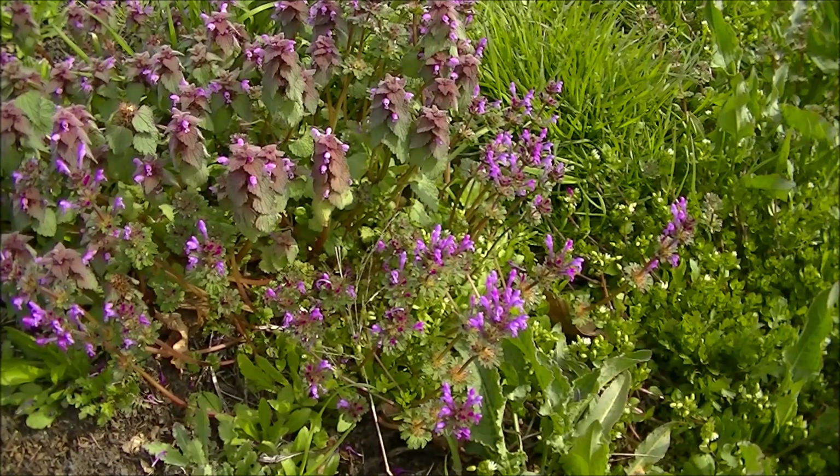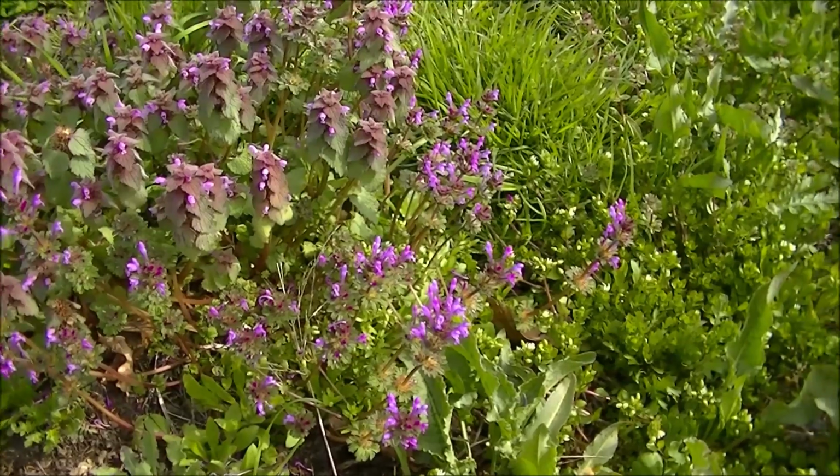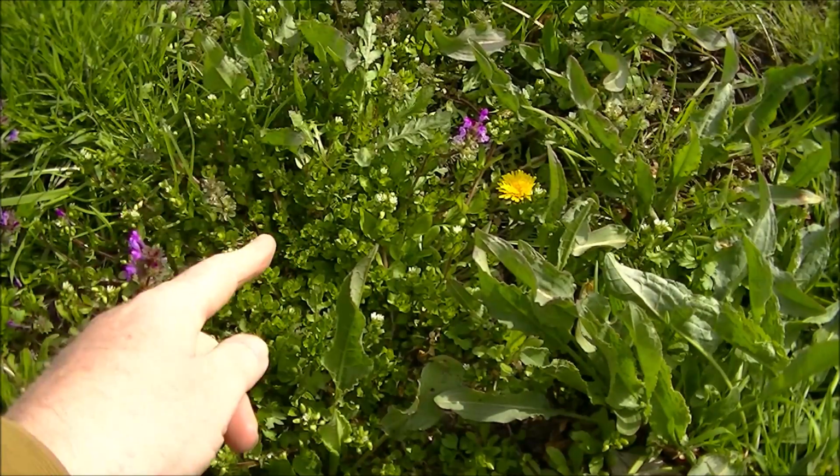So let me show you quickly how to, let's say, plant it into an area that you have covering here. And the last thing I want to show you here is this plant also too. This is called chickweed.